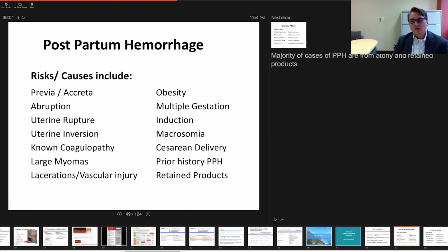Other causes occur during labor. You can have abruptions where there's bleeding behind the placenta, between the placenta and the wall of the uterus, a rupture of the uterus, an inversion of the uterus as the placenta is being delivered, having an induction or a large child also put you at increased risk for hemorrhage.